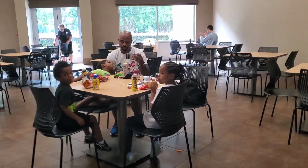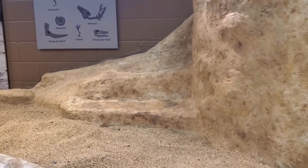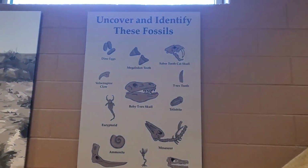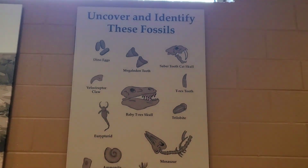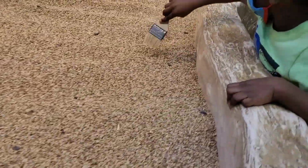And there's the Adamson crew lunch. So this is the fossil dig. Uncover and identify these fossils here. So everybody gets to dig for the fossils through here with a little brush.